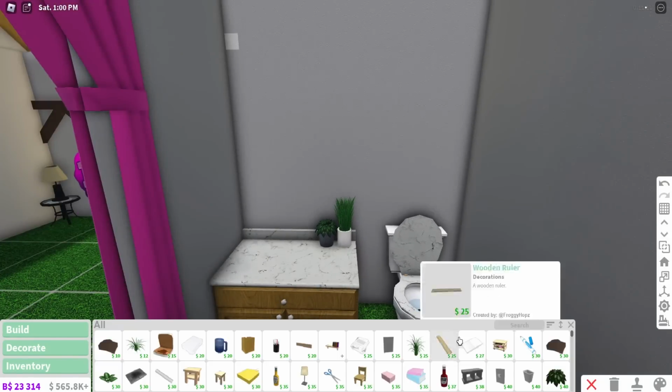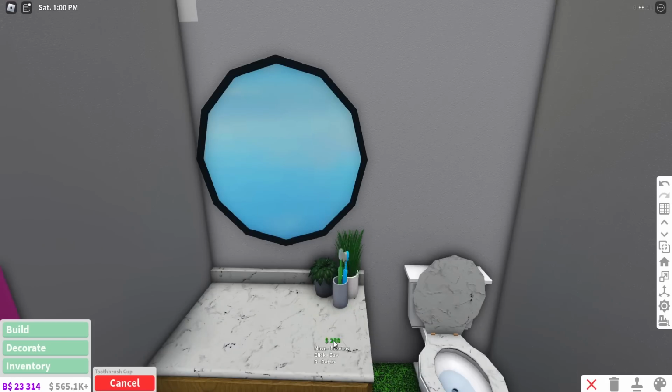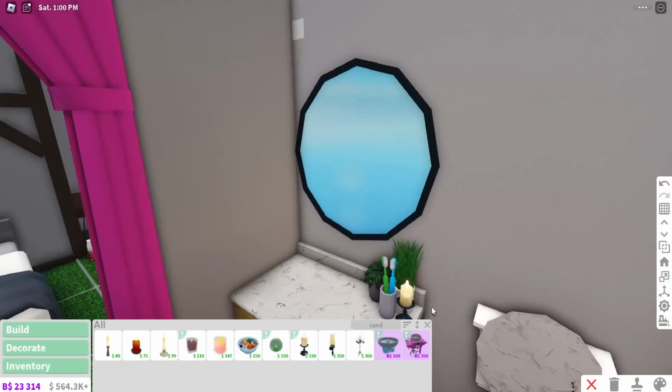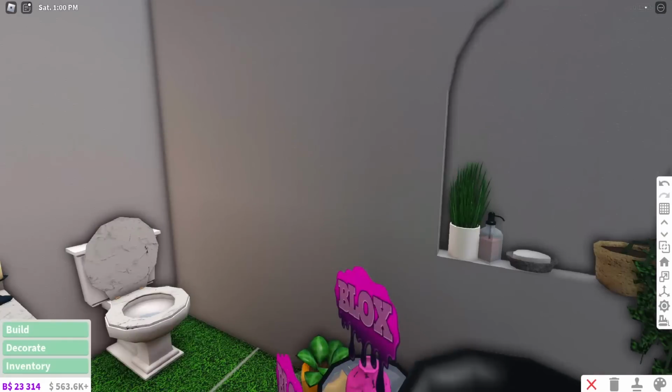I move on to the opposite side, which is the sink. I add in a mirror, of course, some more plants because with plants you can never go wrong. I added in a candle and also toothbrushes that I will later on color into a black color and a neon color for both Wednesday and Enid.